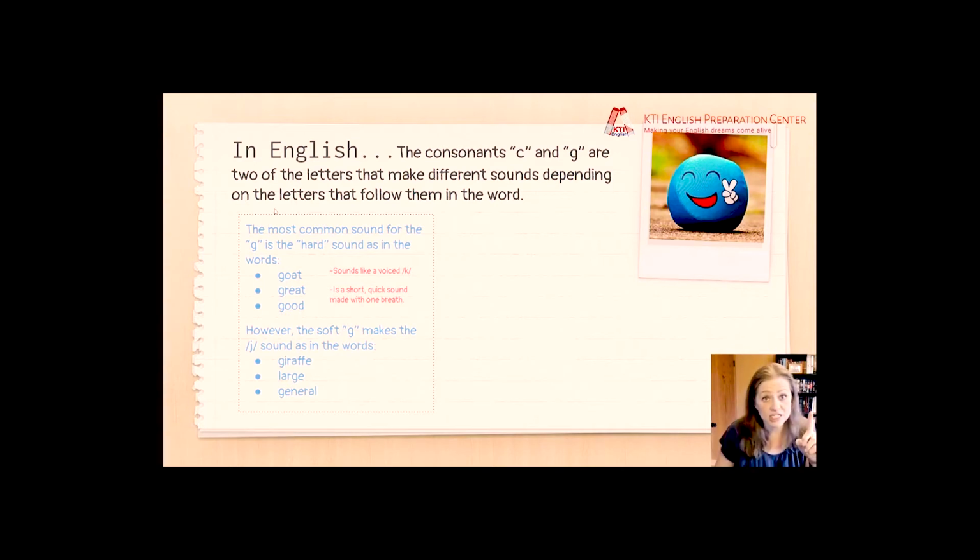The soft G sound, though, sounds like the sound for the letter J. It's the sound you hear in giraffe, large, general, okay? The C, the hard C sound, is the most common pronunciation, and it's the sound you hear in cat, fact, class. Again, it's that voiceless K sound. It's the K sound for the hard C. The soft C, the other sound for C, is the S sound. S, in sell, receive, city.